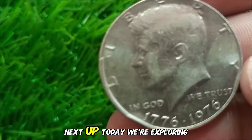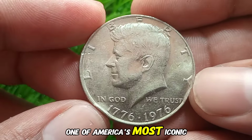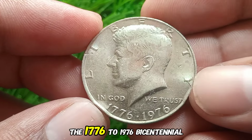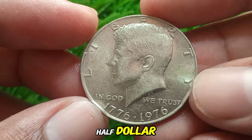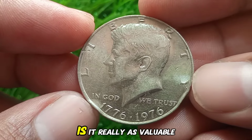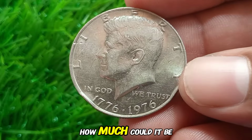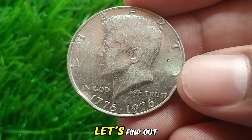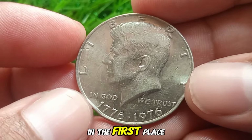Next up. Today, we're exploring the fascinating story behind one of America's most iconic coins, the 1776 to 1976 Bicentennial Half Dollar. Why was it made? Is it really as valuable as some people think? And if you have one, how much could it be worth today? Let's find out.